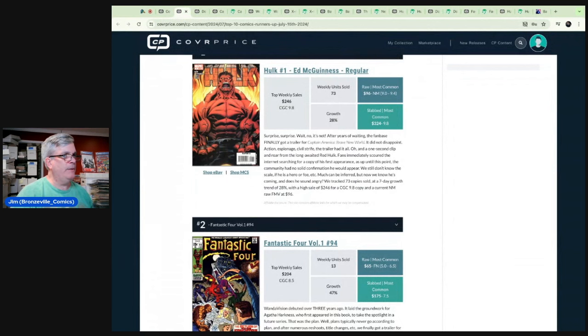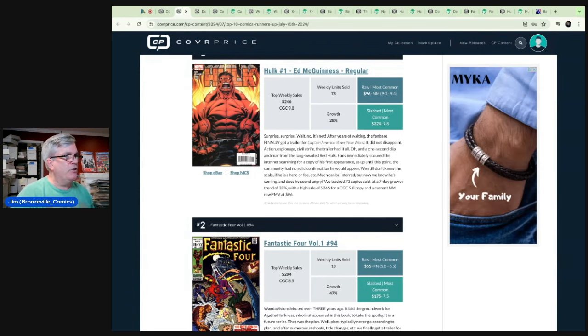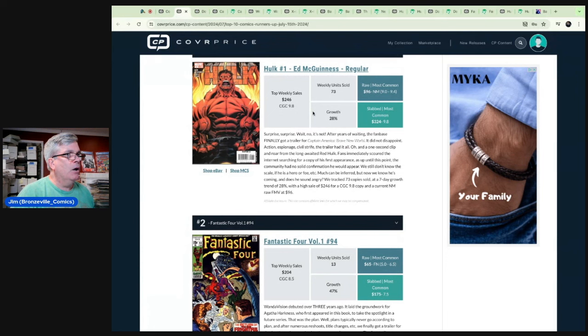After years of waiting, the fan base finally got a trailer for Captain America Brave New World. It did not disappoint. I thought the trailer looked really compelling. Action, espionage, civil strife. The trailer had it all. So did the Secret Invasion trailer. Yikes. And a 1 second clip and roar from the long awaited Red Hulk.